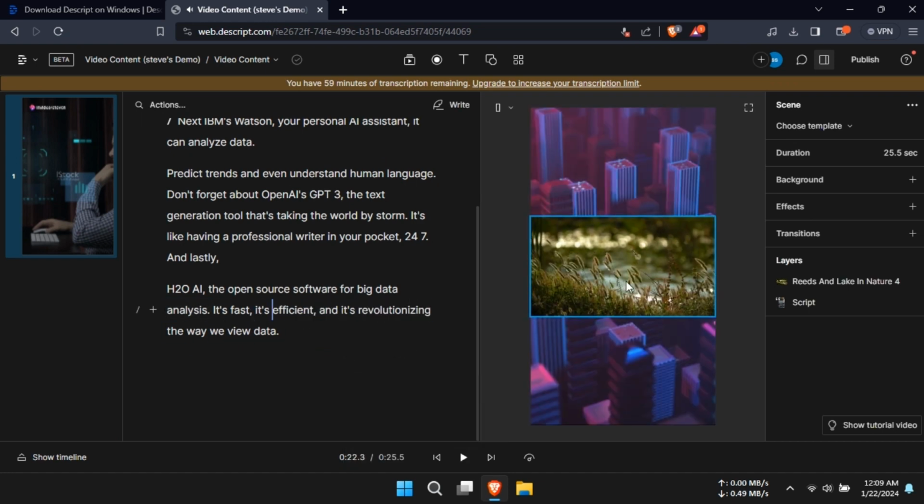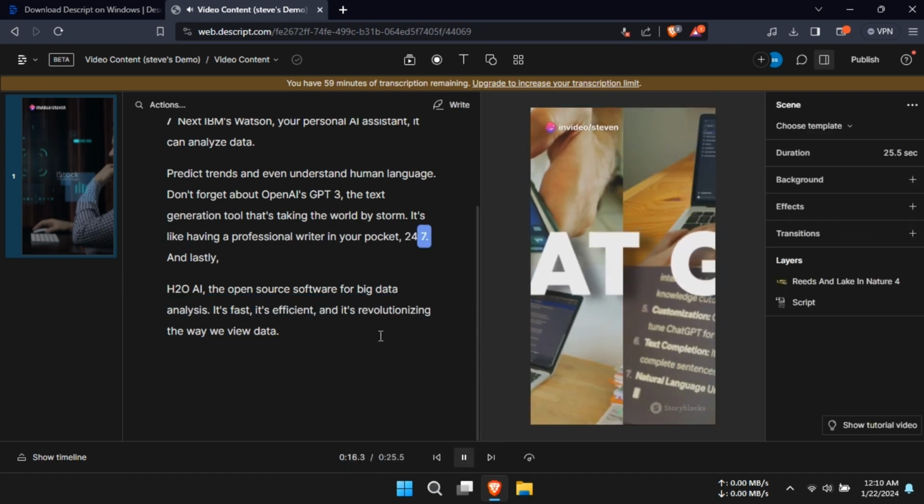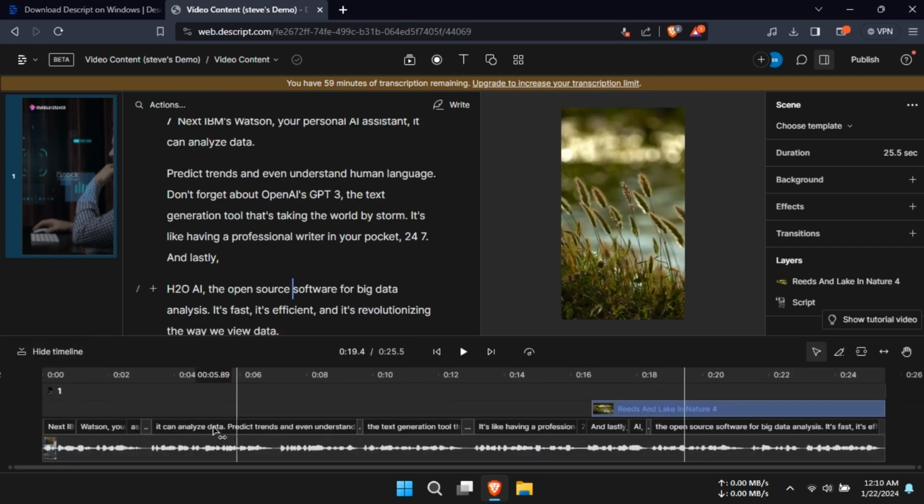It's a haven for podcast producers and YouTubers, thanks to its multi-track editing, collaborative capabilities, and custom templates.